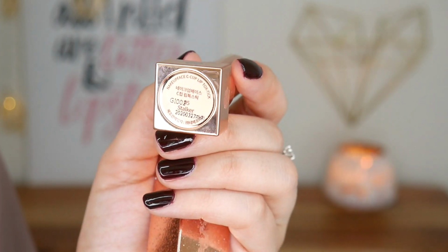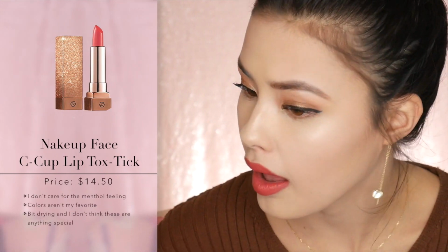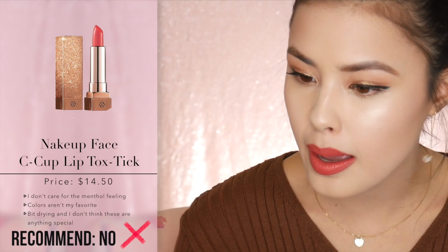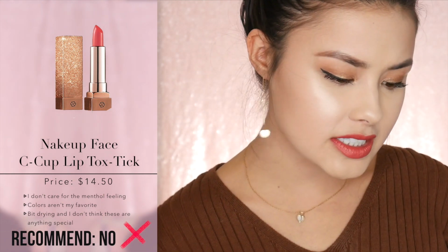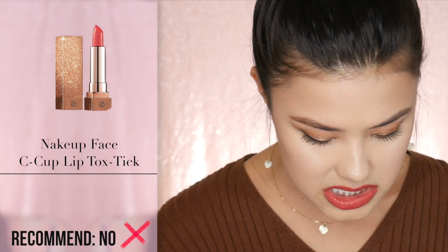All right, so let's go ahead and try on Stalker. Kind of a weird name too. Okay, this color I do like a lot better. Again, a little bit dry on my lips, has a tingling feeling. I don't know if I necessarily would recommend these lipsticks. I've definitely tried better ones. Yeah, I mean, they're lipsticks.